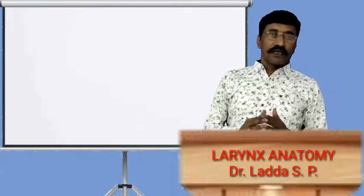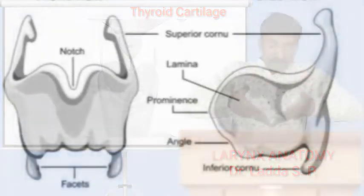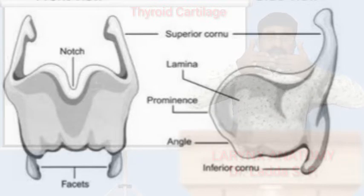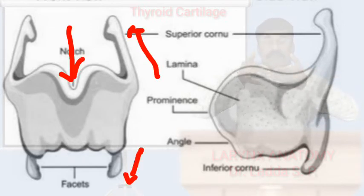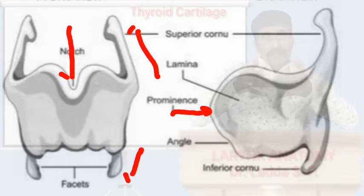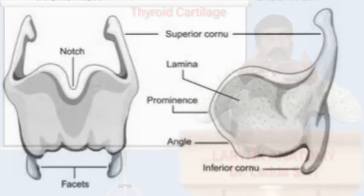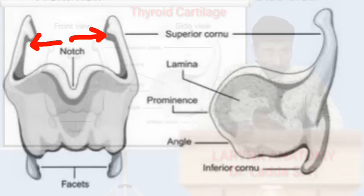The first and prime importance is the thyroid cartilage. You can look this way. This is the shape of the thyroid cartilage. If you look carefully, something is going up, something is going down, there is a notch and there is a prominence. This is one lamina of the thyroid cartilage and this is another lamina. Both laminae meet anteriorly, whereas the posterior aspect of the thyroid cartilage remains apart from each other.